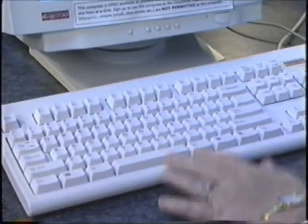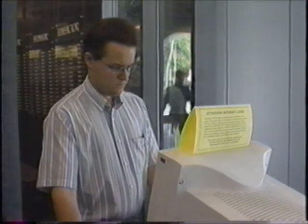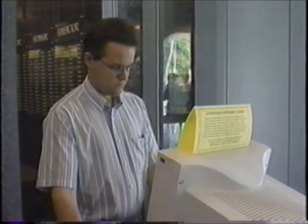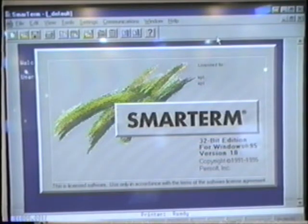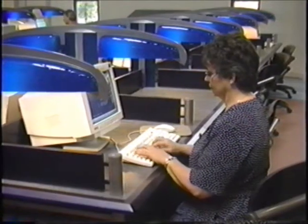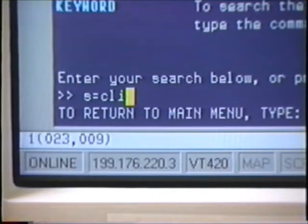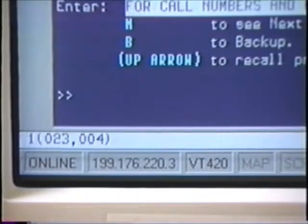We've had computers for quite a few years, and they are in use all the time. There is a great demand for the information that we have available here. Carolyn, the library's online catalog, lets people find the material they want with ease. You can locate any material at KPL by title, subject, author, or keyword. And you can also search the catalogs of libraries around the world.